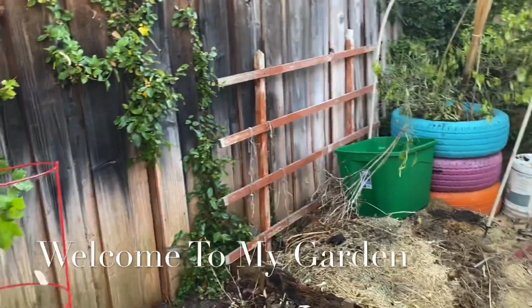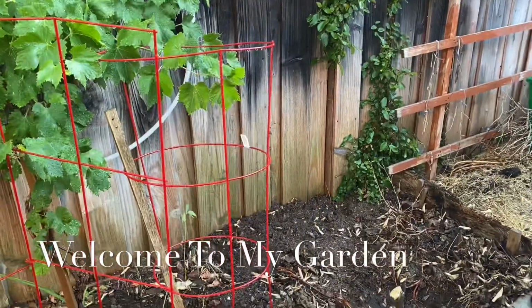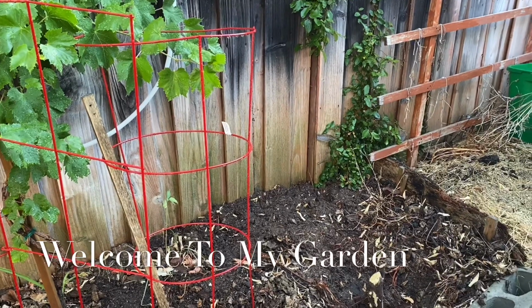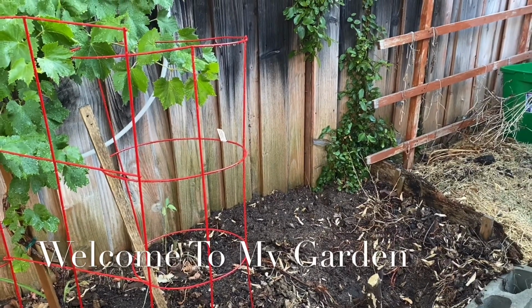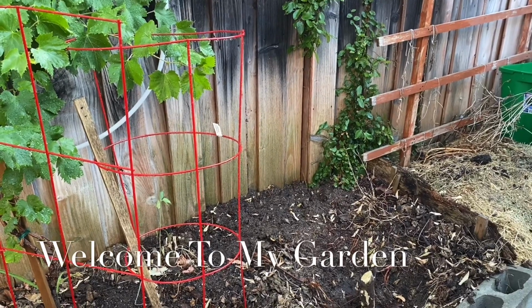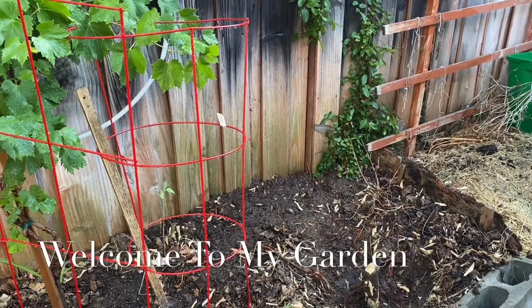But moving right along, I'm not sure what I want to put here, or I do know what I want to put here. I thought about putting the avocado trees in this area, but then I said, no, I don't want to do that. I'm not going to do that.